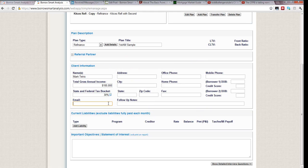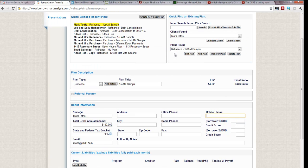And I'm going to put in Mark at gmail.com. So that's really it. You only need these 4 fields here initially. These are optional, kind of CRM type fields, if you'd like to put some additional information in. But I like to keep it down and dirty initially when I'm talking to a client or a prospect.